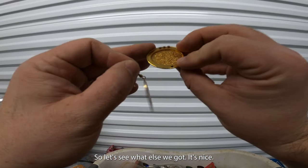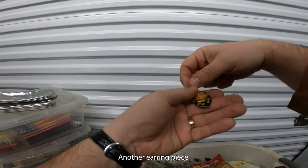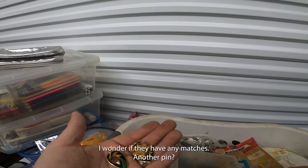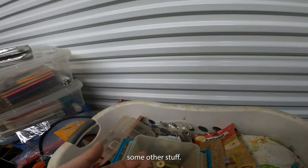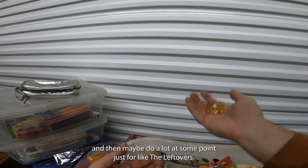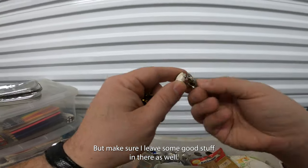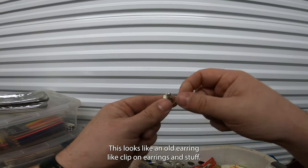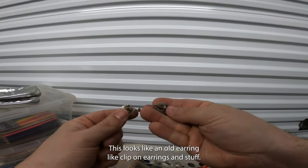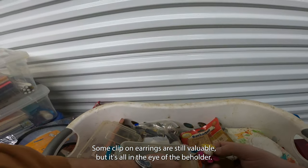It's nice. Looks like this is a clasp to like the top of something. Another earring piece. I wonder if they have any matches. Another pin, some other stuff. We'll probably end up selling some of this stuff off as singular and then maybe do a lot at some point just for the leftovers, but make sure I leave some good stuff in there as well. This looks like an old earring, like clip-on earrings. Some clip-on earrings are still valuable, but it's all in the eye of the beholder.